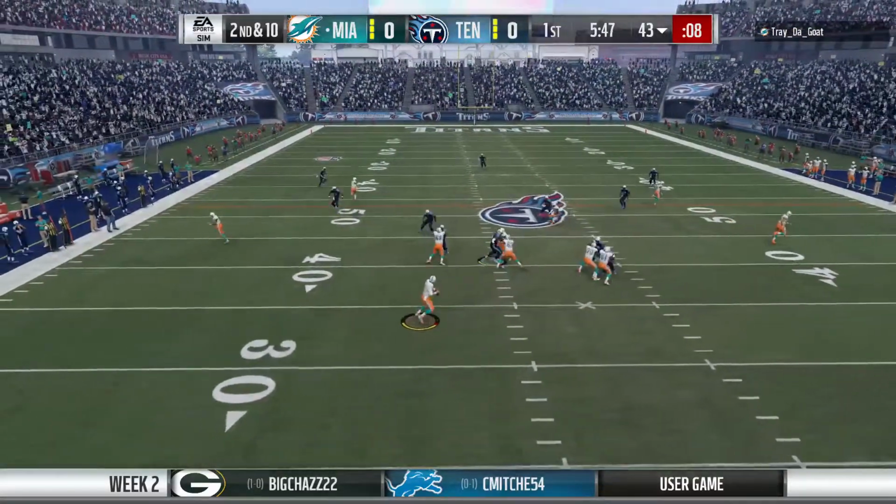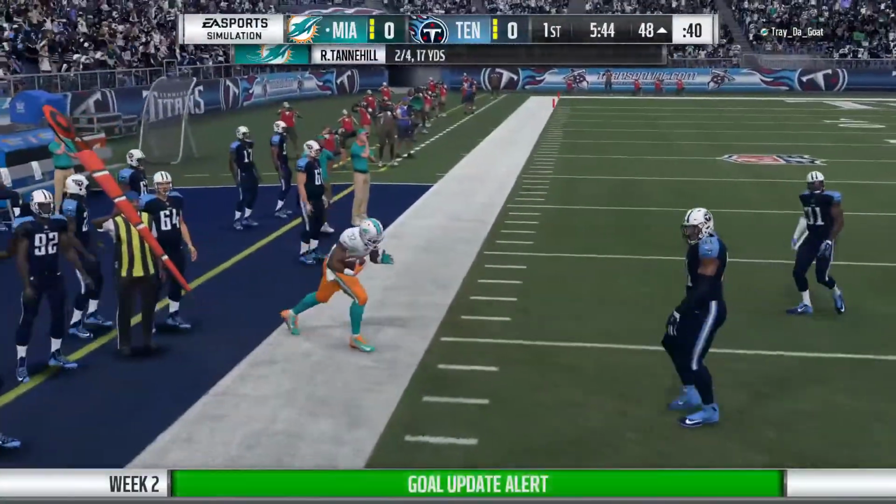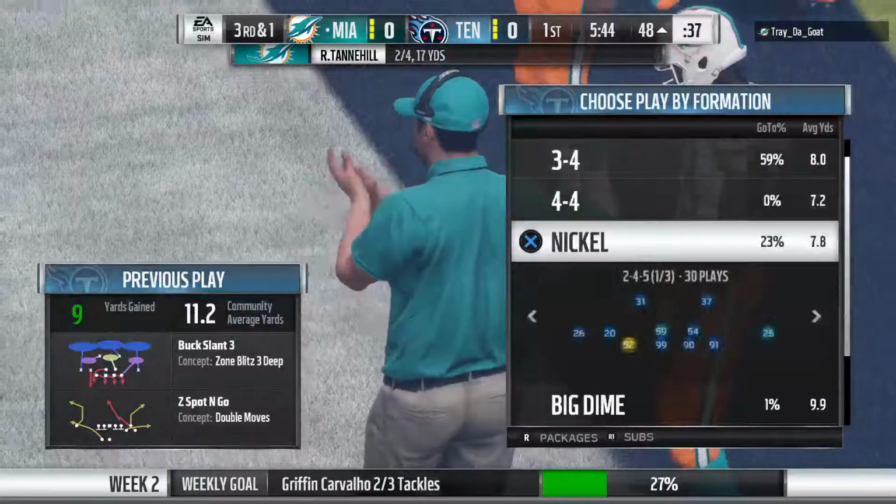From the gun, here's Tannehill. He dumps it off to Drake. It'll be a gain of 9, and that'll bring up a 3rd and 1.